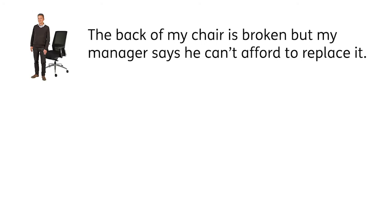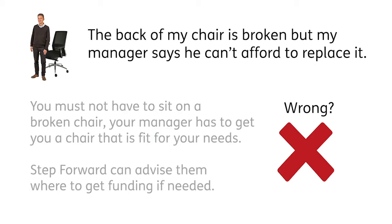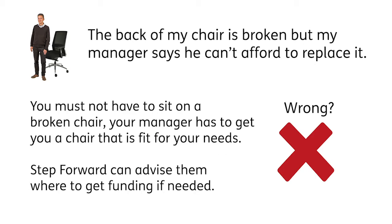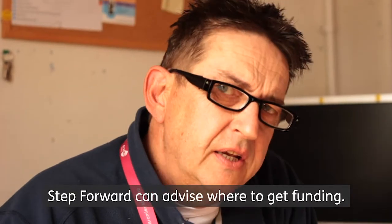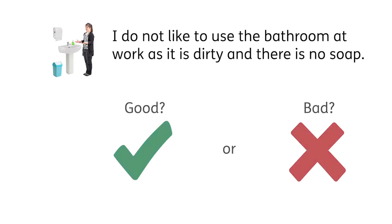Back of my chair is broken, but my manager said he can't afford to replace it. That's not good. But you mustn't sit on a broken chair. Your manager needs to get you a new chair. Awful lot of people, as we said earlier, have time off because of bad backs. And if you need a new chair, we can advise the employers where they might be able to get funding for a new chair.